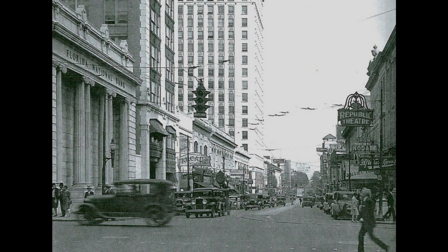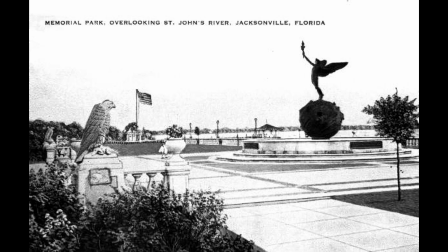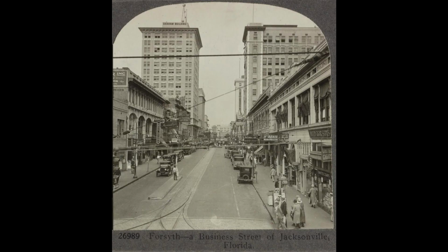Definitely a height in Jacksonville's growth and prominence happening in the 1920s. Memorial Park would open up. And so we have this amazing park in Riverside right on the banks of the St. John's River with beautiful sculpture. And we see Forsyth. It says, Forsyth, a business street of Jacksonville, Florida. Still true to its name, isn't it?